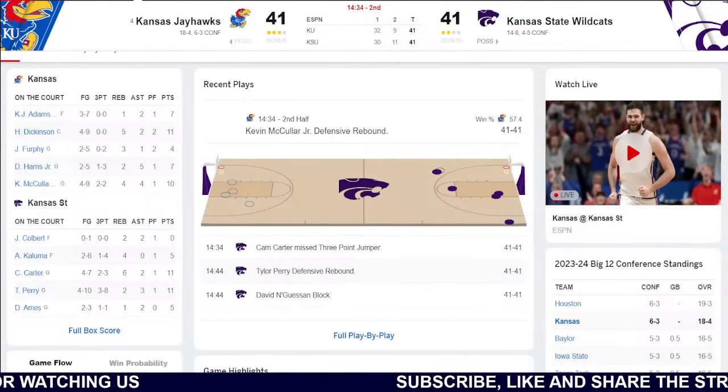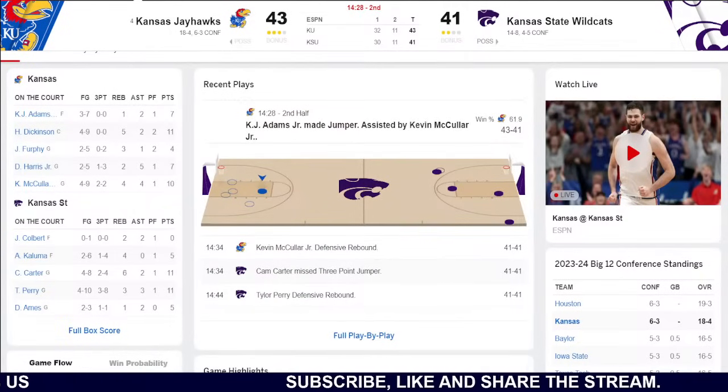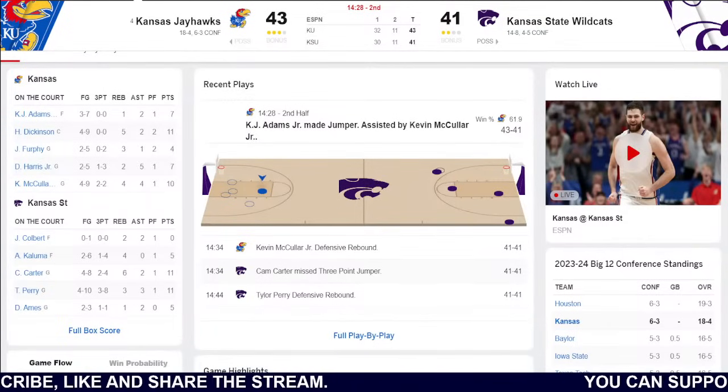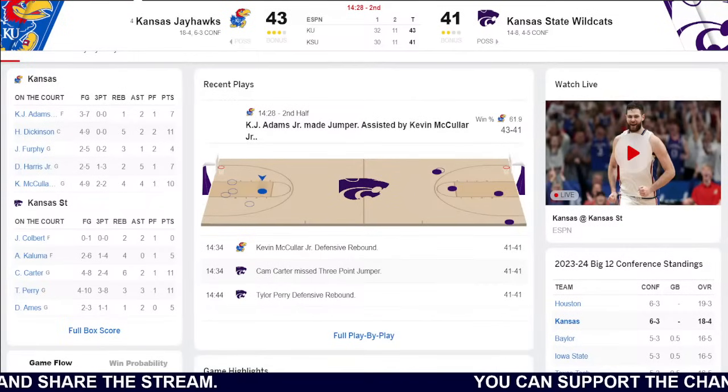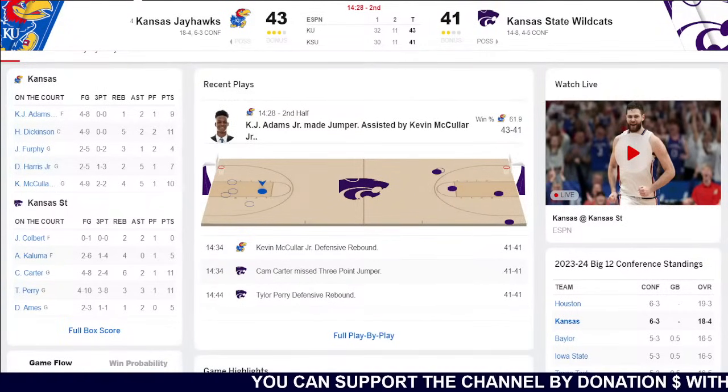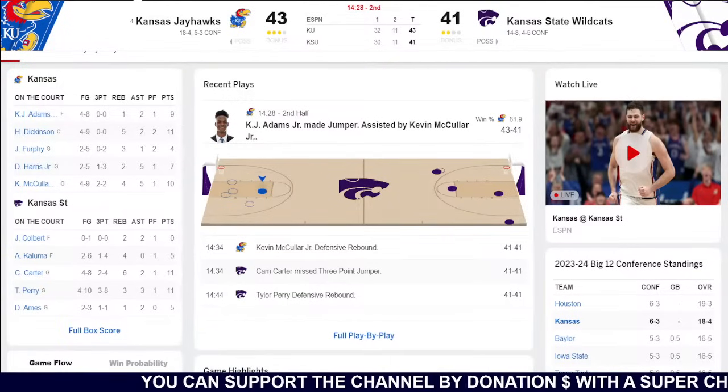Here's DeJuan Harris, right side wing. He'll drive. Foul line. Back to Furphy. Now they swing it. Harris goes inside. Nice move. Dickinson. Shot blocked by Gasson. Oh, my, what a play. He was on the help defense side. Top of the circle. Perry now to Cam for the lead.